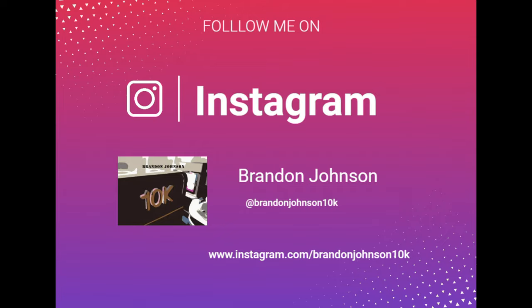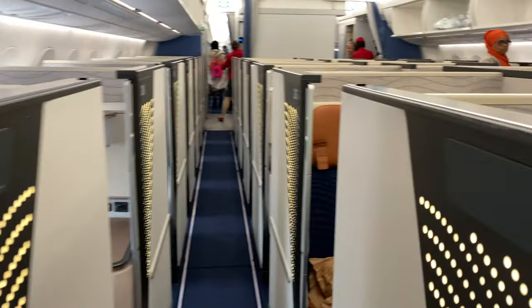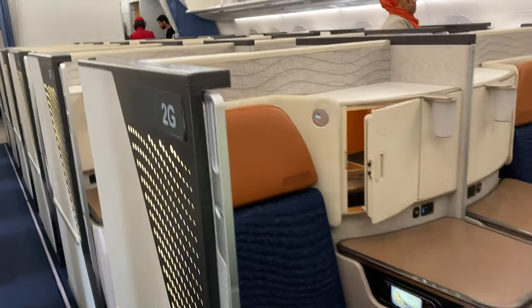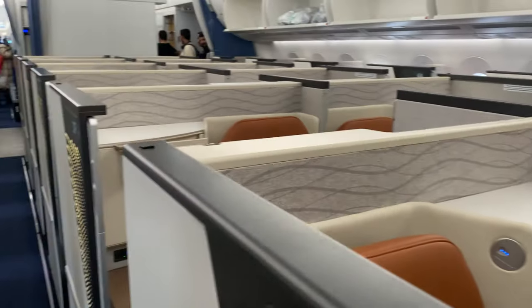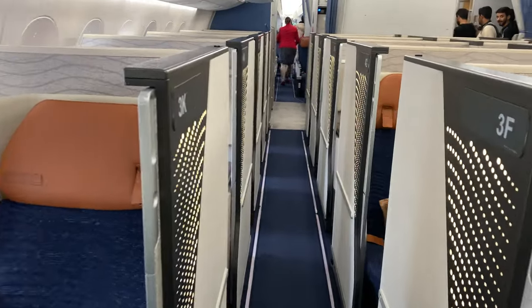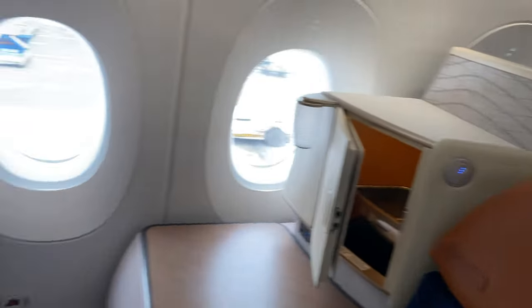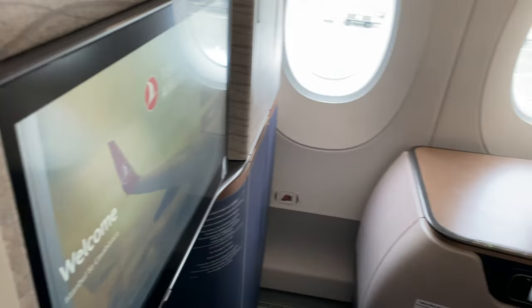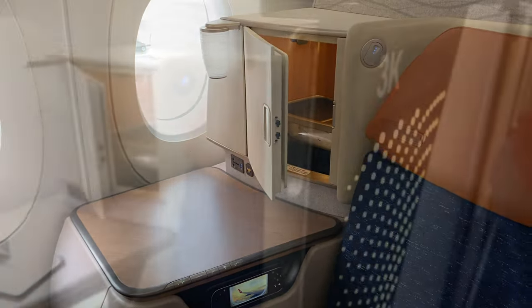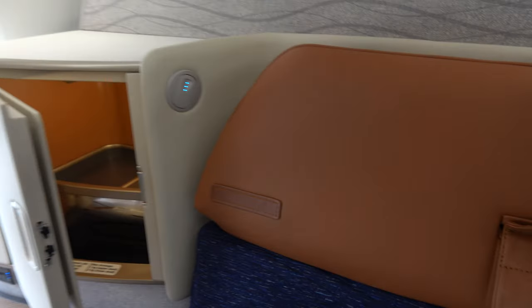So why did I call this the Aeroflot Turkish Airlines A350? Well, Turkish Airlines took over four former Aeroflot A350s, and as you can see here, this business class was originally for Aeroflot. So they had the business class suites with doors. There are four aircraft in Turkish Airlines' fleet. I'll leave the information for the registration of the four planes that have the Aeroflot business class.